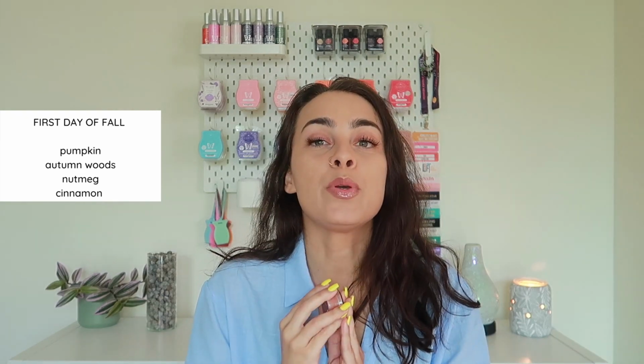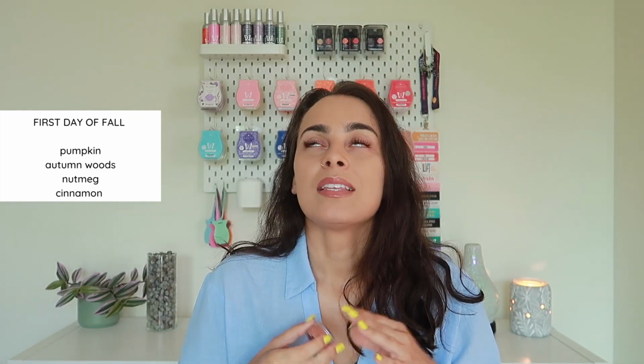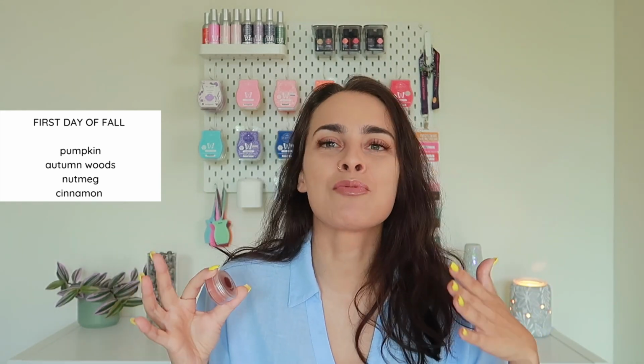So yeah, you get the beautiful spice in here, the cinnamon, the nutmeg, leaves. This just reminds me of when fall starts and the leaves fall on the floor, you go outside and you get that beautiful fresh air of the fallen leaves, and just people drinking pumpkin chai lattes, and just anything that is related to fall.